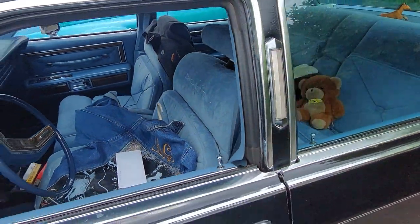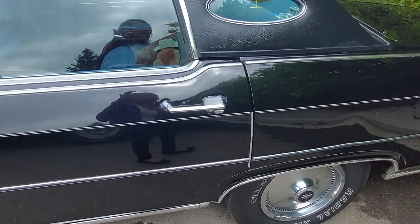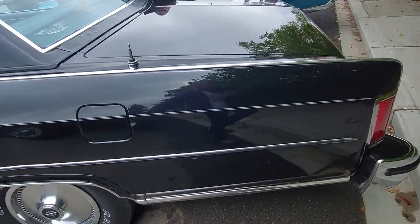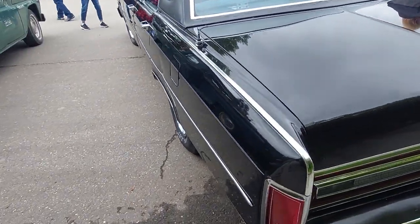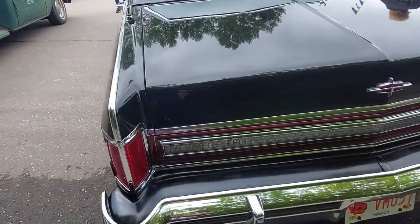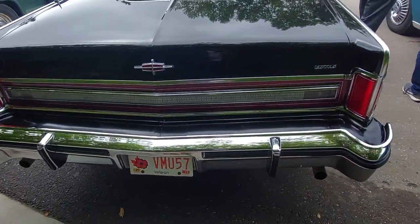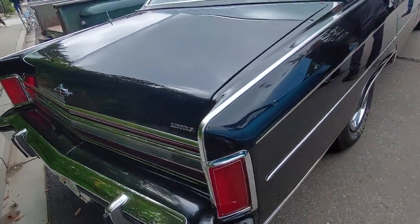I've driven the equivalent of this, which is a Lincoln Mark V. It's not a Town Car. Very similar cars, though. Underneath, it's the same chassis and stuff like that. Just different fenders and appointments and stuff like that. But basically the same underneath. And yeah, just absolutely gorgeous. And like I said, these are around 20 feet long. So not exactly a small vehicle at all.